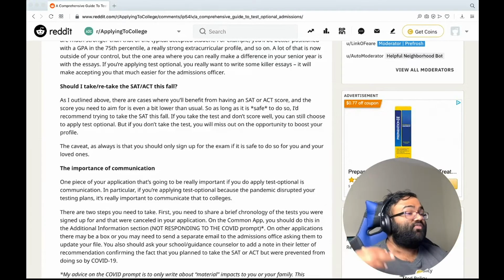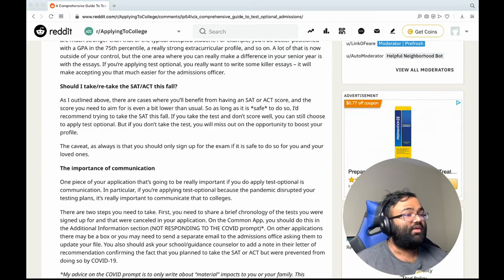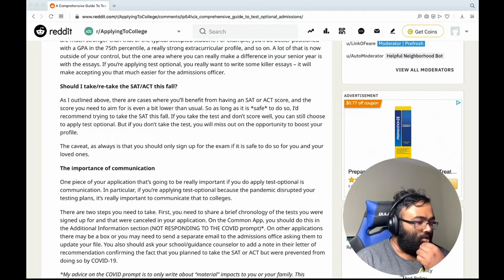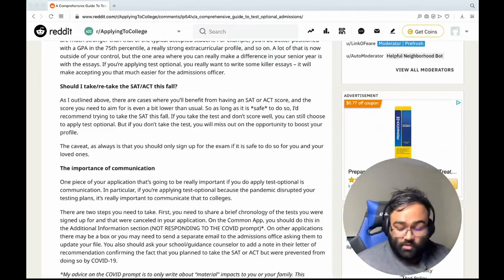So, obviously with the caveat that you want to be safe and you want to make sure that taking the test is safe for both you and your loved ones, my recommendation is to try and take or retake the test if it is not canceled in your community or in your school district or wherever. So that's my general advice on retaking the SAT or the ACT.